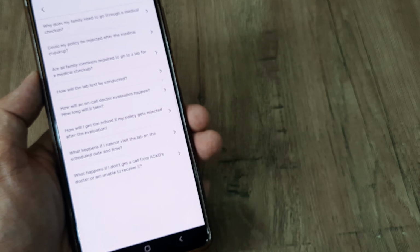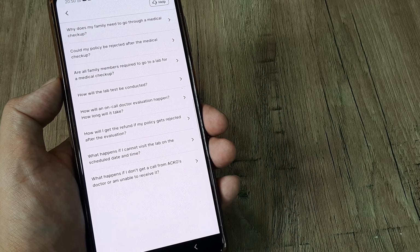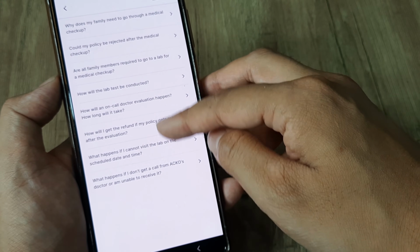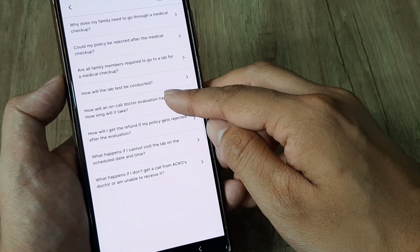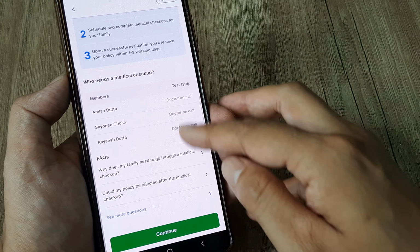So in case you want to read. Typically I have received an on call, so it's not a lab test as such. You can read all this, it's important that you understand this, but we have an on call doctor evaluation, and that doesn't take more than 10 minutes. So that should be it.